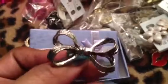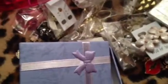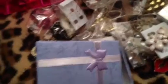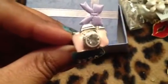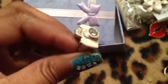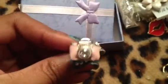This ring I love. It's a cute little bow. And it was also 99 cents, free shipping. They came in 2 different colors, but I only got one. This is my little camera ring. I got it because of Instagram. It reminds me of Instagram. It came in 3 different colors. This is the pink. They had white and black. This was also 99 cents free shipping.